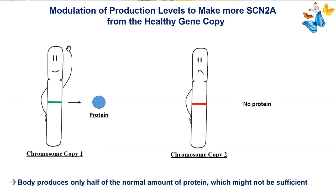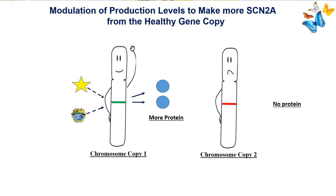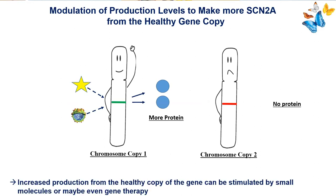So in many cases, this cannot be sufficient for the cells. Sometimes the cells just need more of the protein. And what small molecules, here indicated by a star, or gene therapy vectors can do is basically push the healthy chromosome to make more protein. So this is something that is also very interesting and will be promising for a larger patient population.